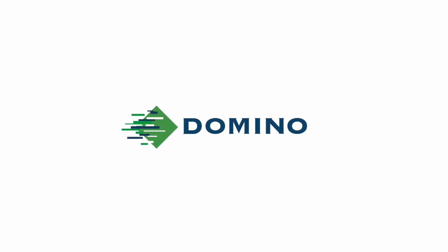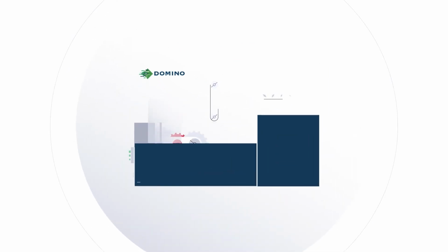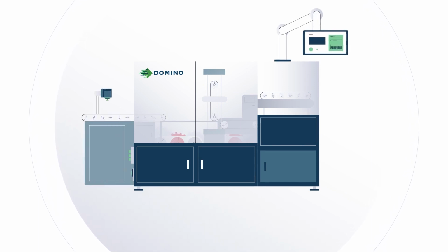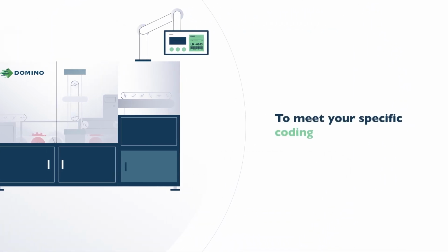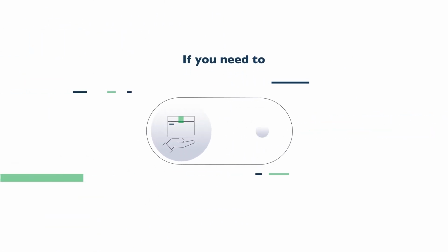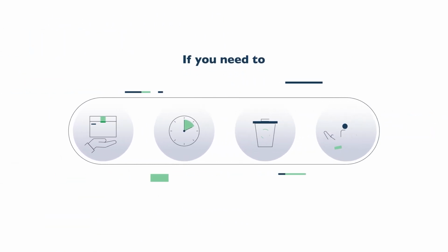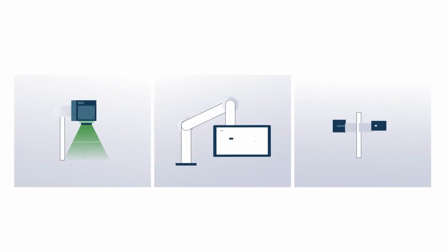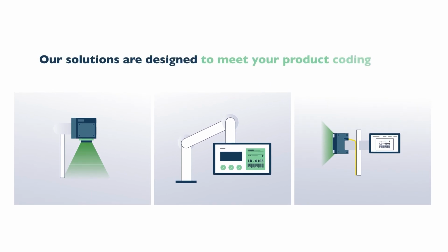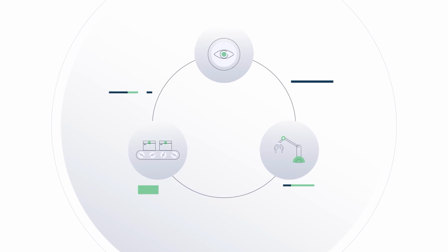Welcome to Domino, the leading expert in industrial printing. At Domino, we create fully customized solutions that are tailored to meet your specific coding and marking needs. If you want to simplify handling, save time, cut waste, or improve workplace safety, we have the expertise to deliver the best printing solution for your business. Our solutions are designed to meet your product coding needs, whether it involves conveyors, robots, or vision systems.